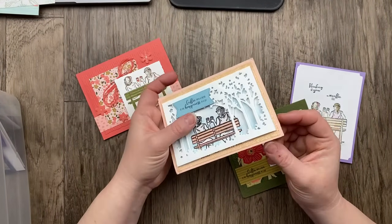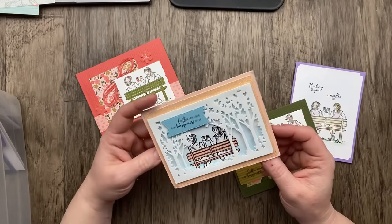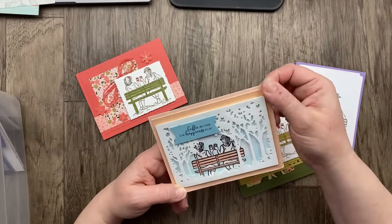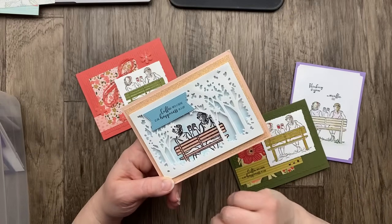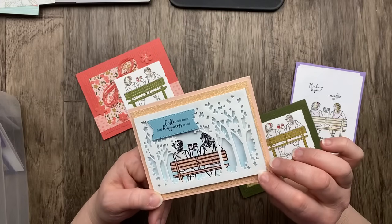Yes, a little manhandled and definitely ran through the machine, Becca, but it still made it intact and it's gorgeous. Beautiful glitter paperback here. This is from the online exclusive pack. These colors, we've got petal pink and the balmy blue, really pretty. The die cut in the foreground is from the Grassy Grove bundle.